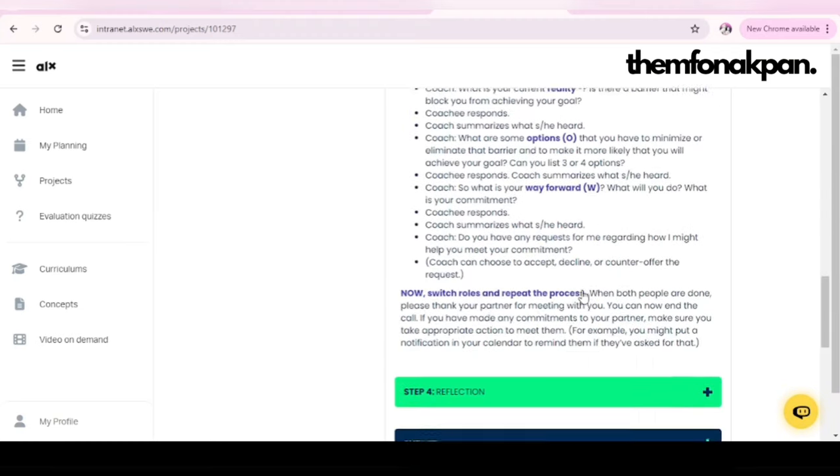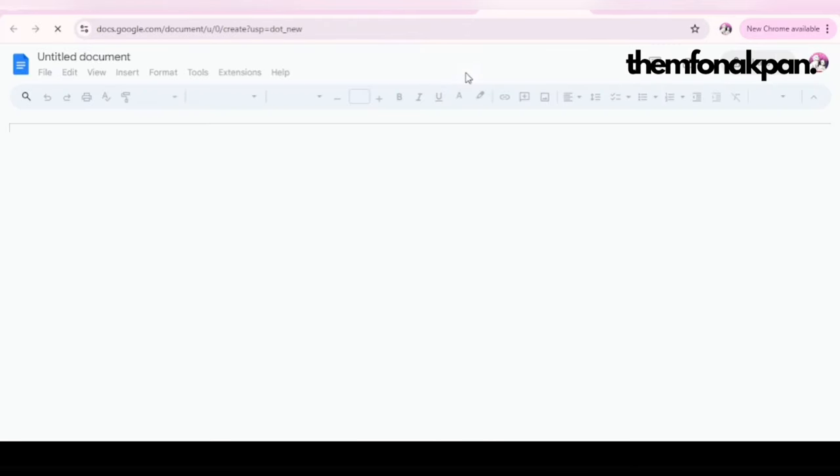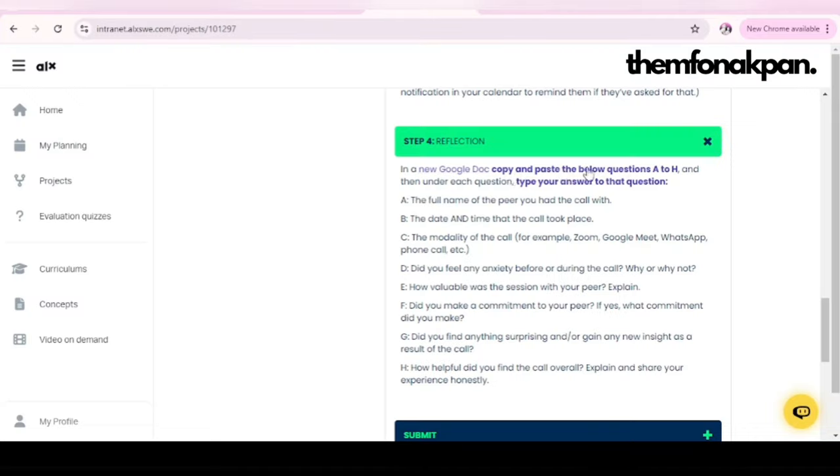Okay, so once you are done, the next step is reflection. So you click here to create a new document. Let me do that now because I want to show you how to submit this. As you can see here, copy and paste the below questions A to H, and then under each question, type your answer to that question.